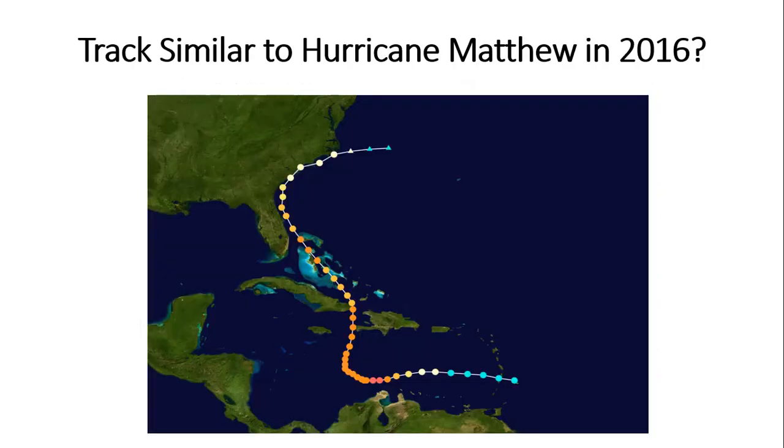All right, I did mention this earlier, but this looks like a track very similar to Hurricane Matthew in October of 2016. The part that's very similar, obviously, it's not the southern part of the track, but it's a track basically paralleling north of the Bahamas, paralleling the east coast of Florida, and then turning to the right or to the northeast. This looks very similar to the current forecast track for Hurricane Dorian.